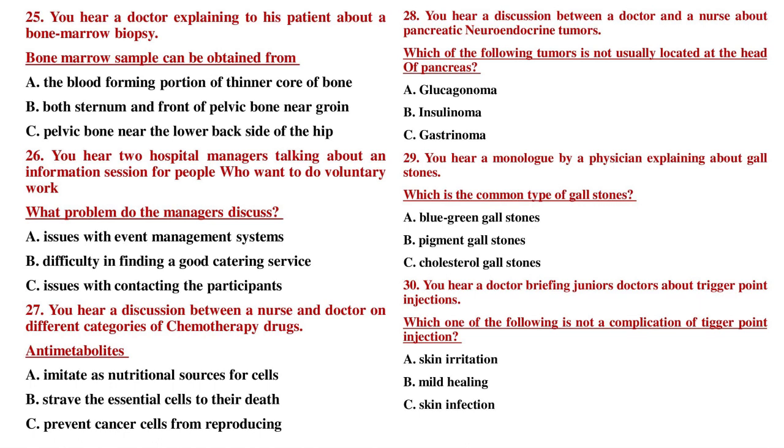Question 26. You hear two hospital managers talking about an information session for people who want to do voluntary work. So, how's the planning going for the future volunteer information evening? Well, we've had a lot of RSVPs already, so I'm really happy with the way the event management systems have worked. Having a bit of trouble sourcing some good catering though. Considering that these people are freely giving their time to come and learn what is expected, I really want to provide some nice food and refreshments for them.